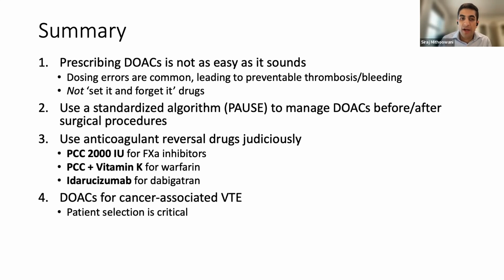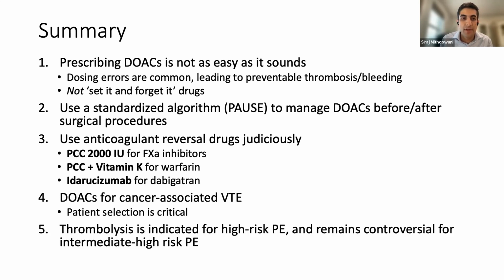DOACs are very effective for cancer-associated VTE, but patient selection is critical because they seem to be associated with an increased risk of bleeding in some cancer types. And finally, thrombolysis is definitely indicated for high-risk PE with hemodynamic instability, but still remains controversial for intermediate high-risk PE. And again, patient selection is critical.